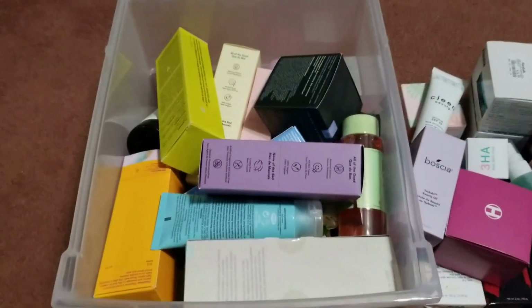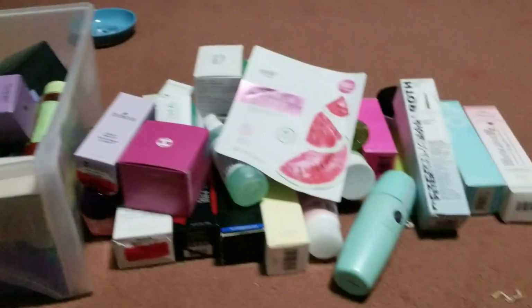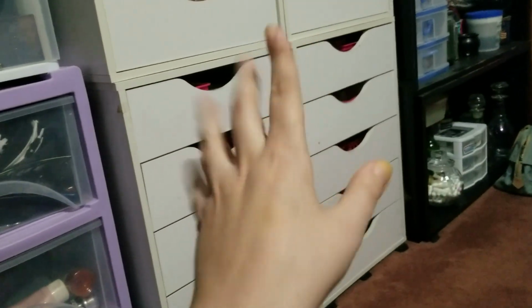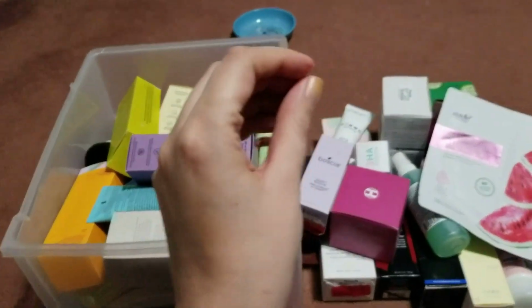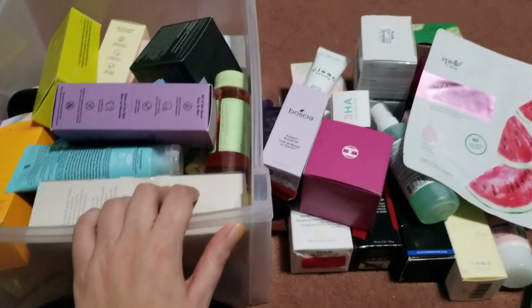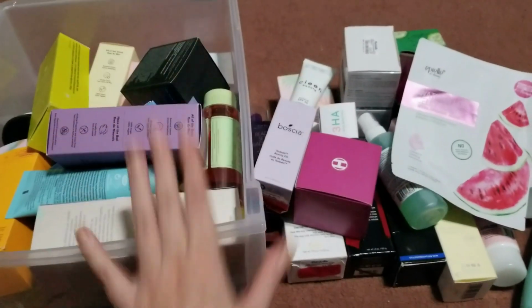Ooh-wee. Tell me you have a problem without telling me you have a problem. And I've also got a whole drawer filled with makeup as well. I'm going to be doing a whole realistic declutter with makeup. That's going to be a whole emotional thing, but I figured we'd tackle something smaller, something a little less intense and more realistic. So let's organize everything.